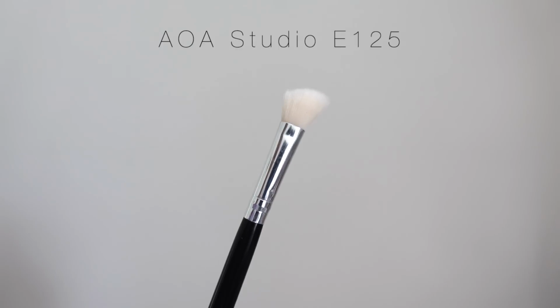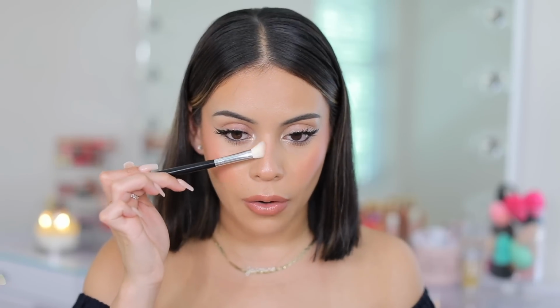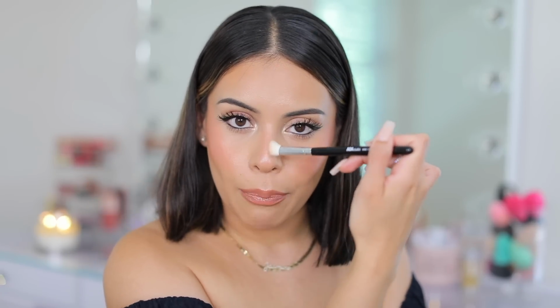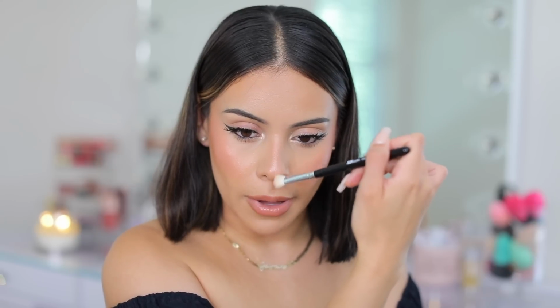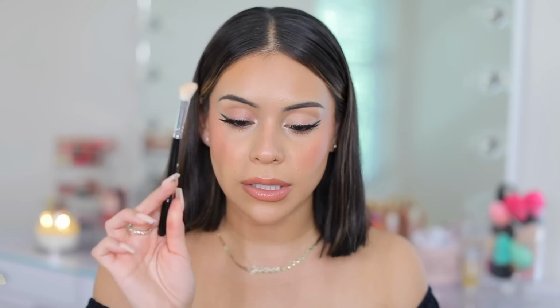So the first brush is the E125, and this is from AOA Studio, by the way, on Shop Miss A. I love this brand of brushes, but this brush is actually perfect for nose contouring because it's fluffy, but it's also angled, so it picks up the perfect amount of product and it fits onto the nose area effortlessly. So this is a great brush for that. I don't really like this for the eyes personally. I feel like it's a little bit too big, but for nose contouring, incredible.